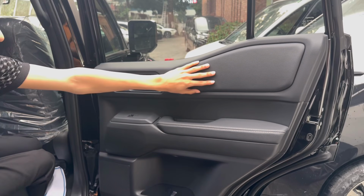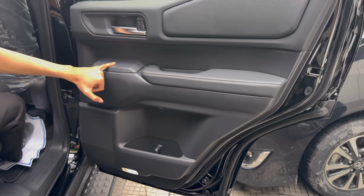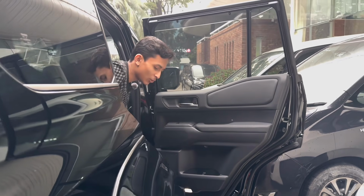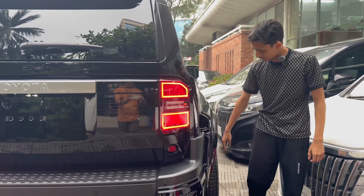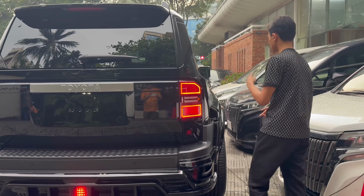Door's pretty simple. You have some soft touch materials with your door handle. You have your grab handle with your window opener, two cup holders, and your speaker. I don't know if it has JBL or not. I will find that out once I get inside the front. But just look how wide the tires are on this car because it sticks out so much. Now let's get inside the front. Oh wait, the driver's side.